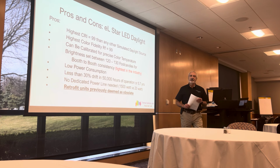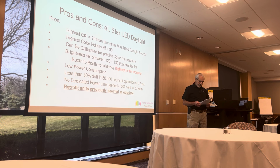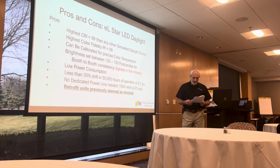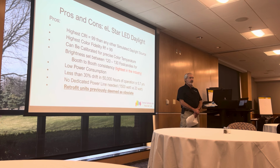These are the pros and cons of the L-Star. It's got the highest color rendition of any of the three sources. Got color fidelity, the highest of all three sources. It can be calibrated to precision. This is a calibratable source once it's inside the unit. Brightness is set between 120 and 130 foot candles, period. That's all there is to it. That is the tightest in the industry, the tightest the industry's ever seen. It's got low wattage consumption, very low. It shifts less than 30% in 50,000 hours, almost 6 years before you see a 30% shift in the LED.